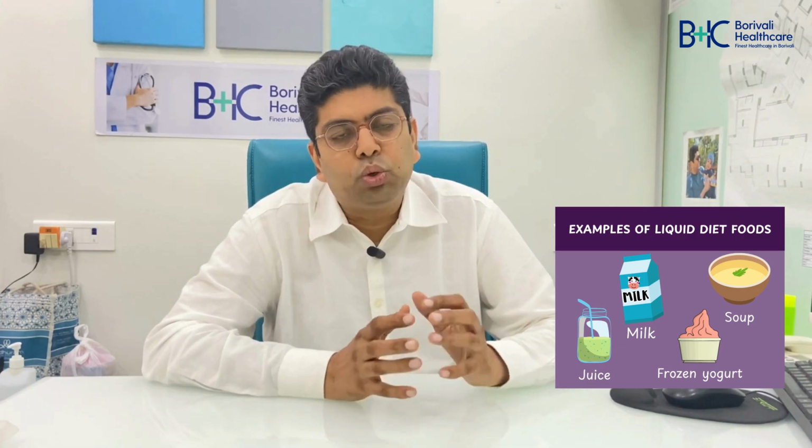Till such time, the child may be allowed some liquid diet. Usually a soft diet is started only after 5 to 7 days to give some rest to this colon. And once the child starts feeding normally, all such tubes are removed. And once the child passes stools normally, the child is discharged home usually within 10 to 12 days after such a surgery.